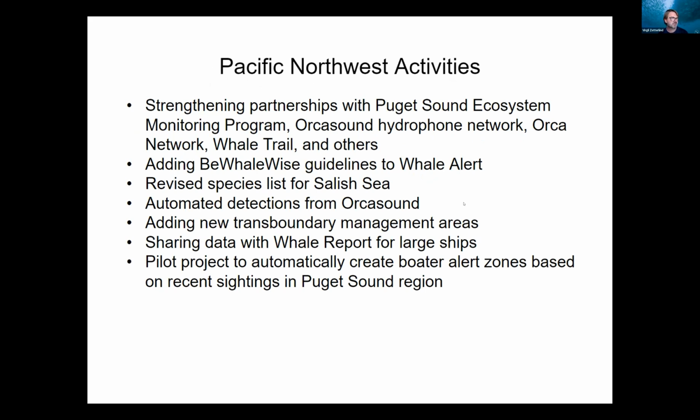Just to start talking again specifically about the Pacific Northwest, we're really active in the area a lot thanks to Scott's networking and helping introduce us to all the relevant organizations. We're very interested in extending our ability to add Orca Sound and other acoustic networks to the sightings maps. We are in discussions with many others about the Whale Report Alert System and how to appropriately share sightings so that they do benefit the large ships and collision avoidance. But we're also doing a lot of focus on recreational boaters ourselves.